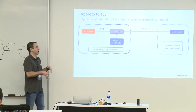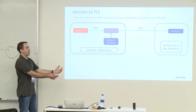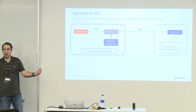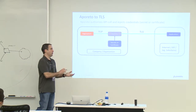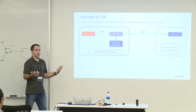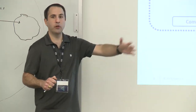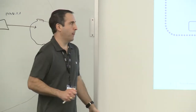There's also no need to set up multiple different credential sets with Salesforce. We can just do one credential set because the application did not have access to it. So a different application that doesn't have the same privileges never actually had that credential set. It was injected by us, so that you can treat them differently without having to maintain a different ABAC policy at Salesforce and every other third-party API that you interface with.